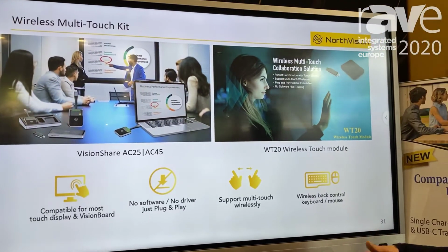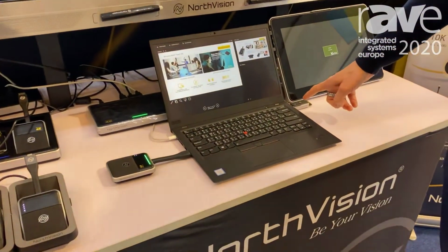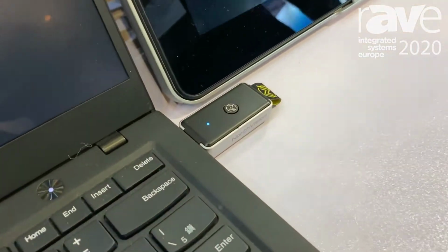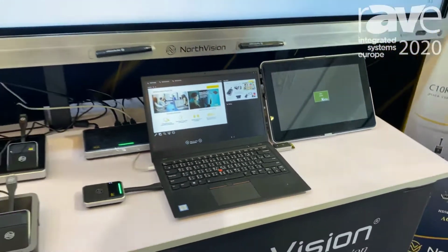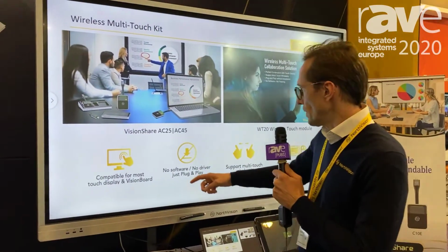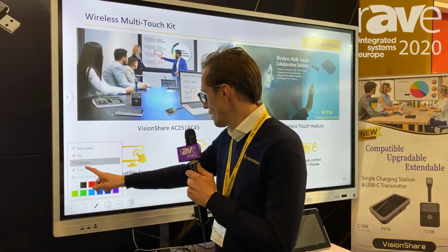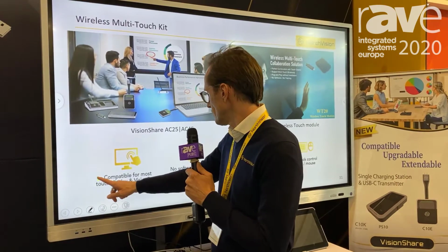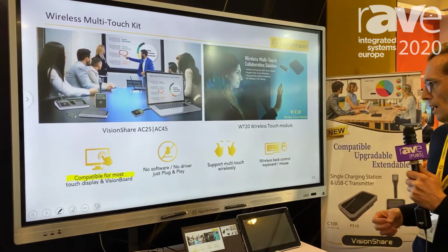So let's take a look at the setup. The setup is very simple. You just need to plug this small dongle on the USB port of the computer. And then, just as an example, if you're presenting in a meeting room and you want to annotate in front of the audience, you can do it. It's very simple, very straightforward. As you can see, it's very smooth, very easy.